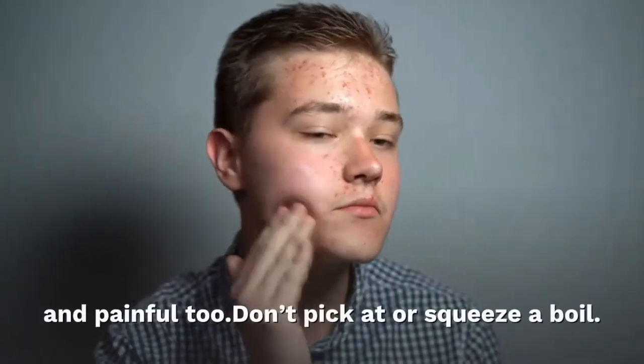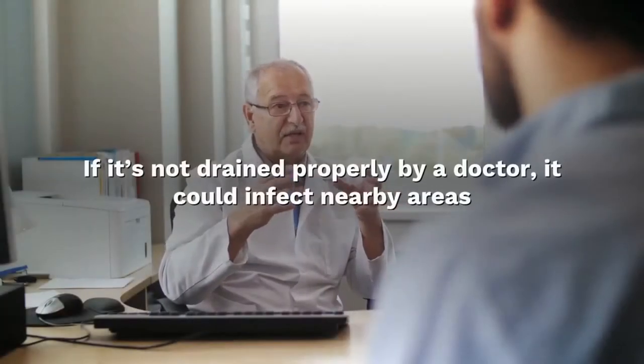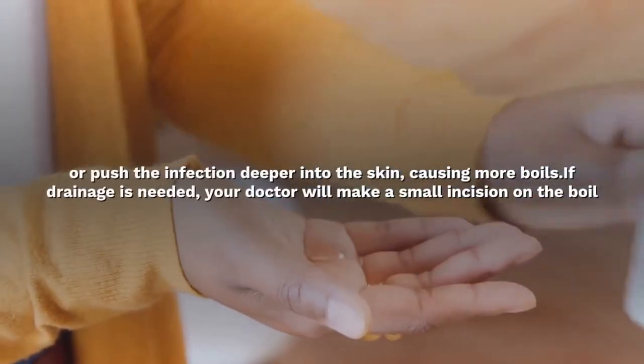And painful to touch. Never pick or squeeze a boil. If it's not drained properly by a doctor, it could infect nearby areas or push the infection deeper into the skin, causing more boils.